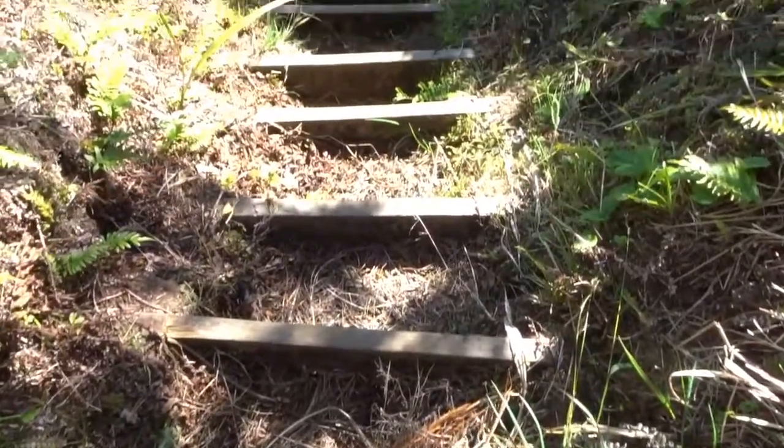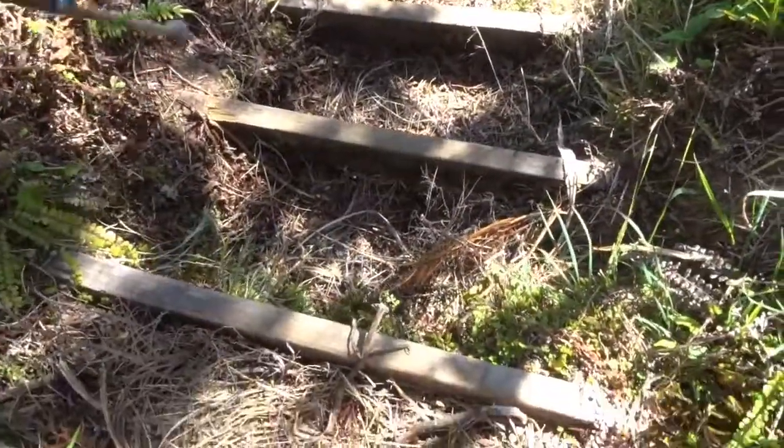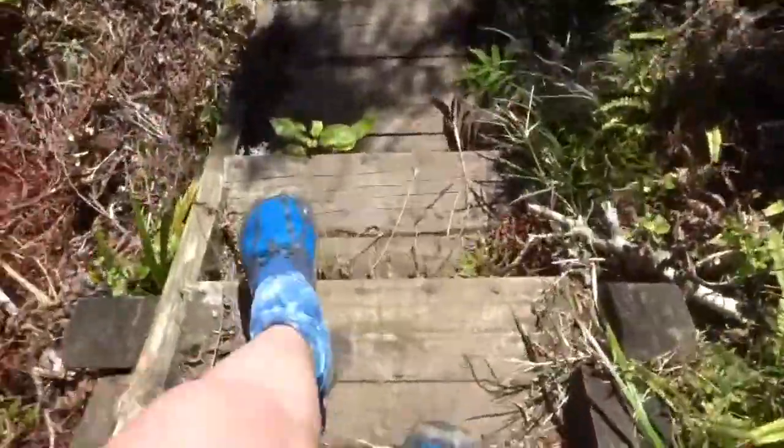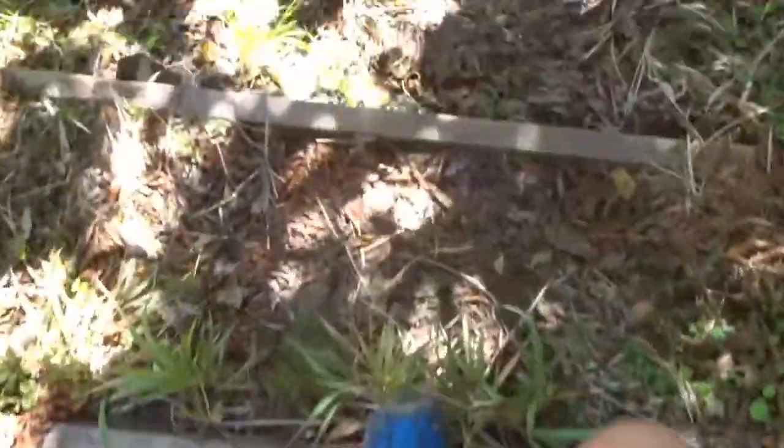These are not the easiest things to walk on. All the dirt is washed out in between them, so you actually need to balance on the top of them like walking on a ladder over a crevasse, which is alright for a short time, but there's a lot of them going down this, so it starts to get quite tiring after a while. And there's lots of these little bits of stairs as well, so it's definitely a track with a lot of man-made influence on it, which is not generally my cup of tea, but such is life.